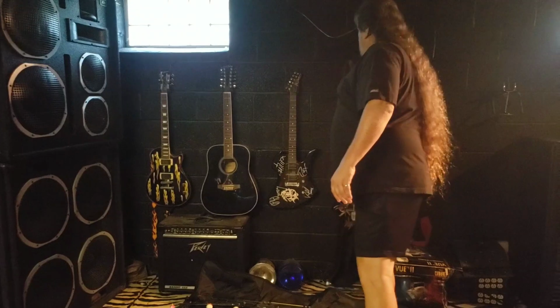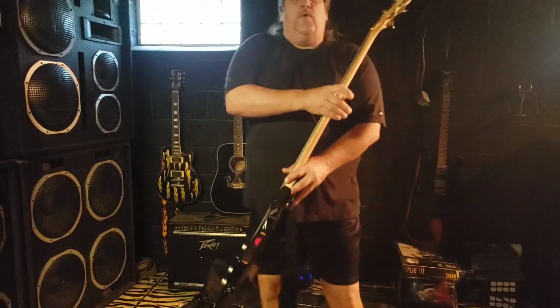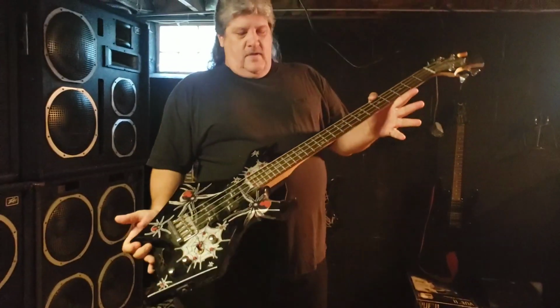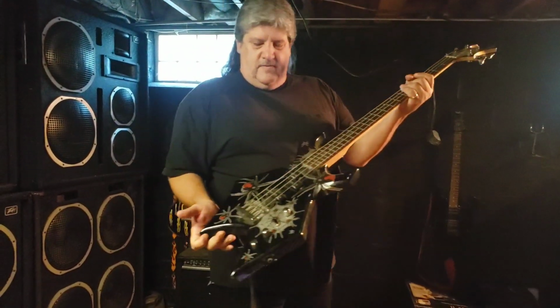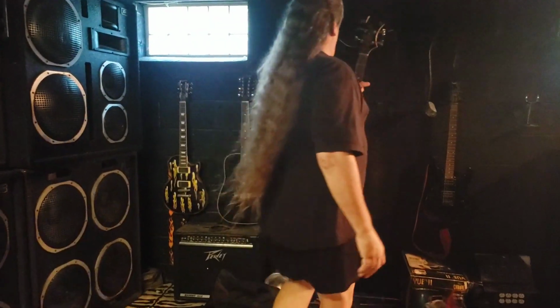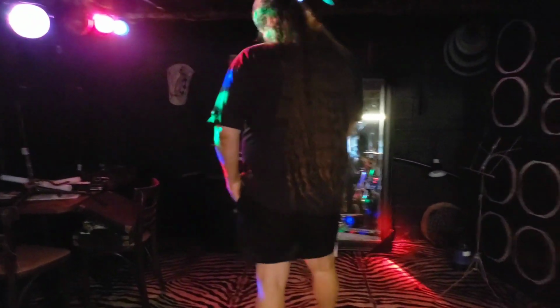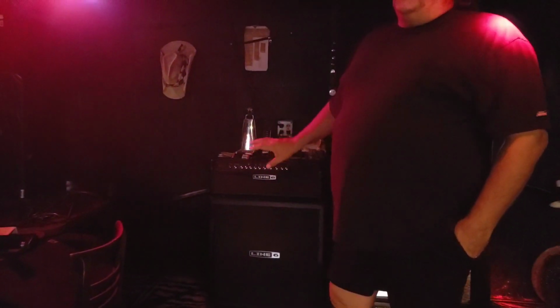Now here, this is when I left Third Degree and went and played bass for Ultraviolence. This is my BC Rich Warlock bass. And then you see Mike Tyson carpeting here. Now this is what I use. I use this Line 6 half stack. I carry it anywhere. Sounds awesome. I use it all the time.